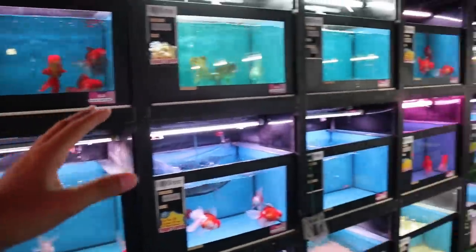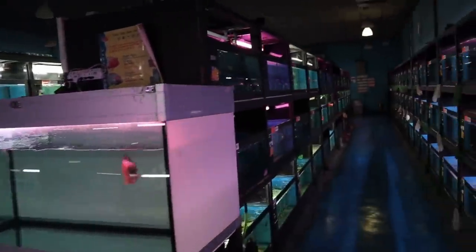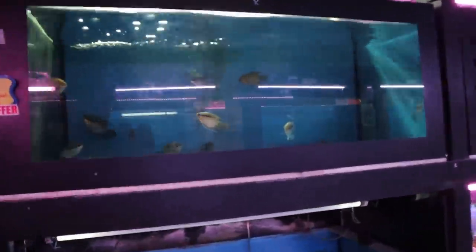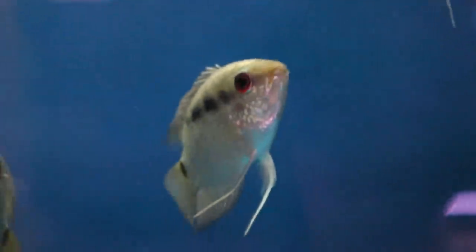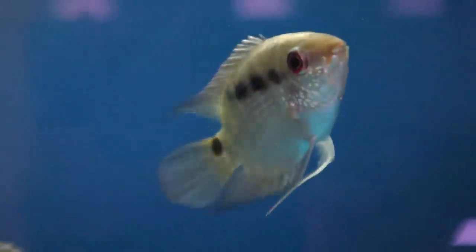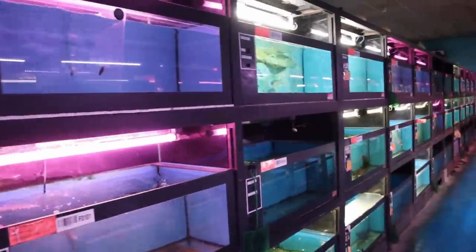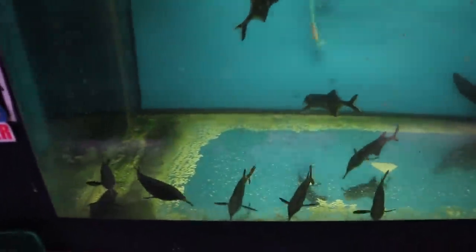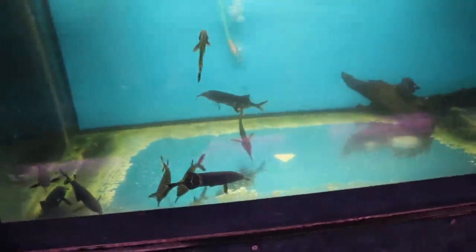So here you've got some goldfish. Here's the two flower horns that we started off with. So yeah, let's go and take a look at this section now. This fish, definitely one of my favorite fish if I were to have a South American biotope tank. These are festivums, I think they're called. And man, they are just beautiful. They'd be perfect in an Amazon biotope tank. Down there, you've got some elephant fish. They're called the elephant fish because of their long nose.